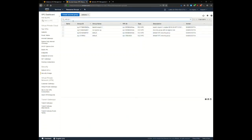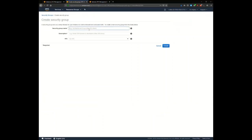So we're going to filter. There are not too many security groups. We're not going to do that right now.